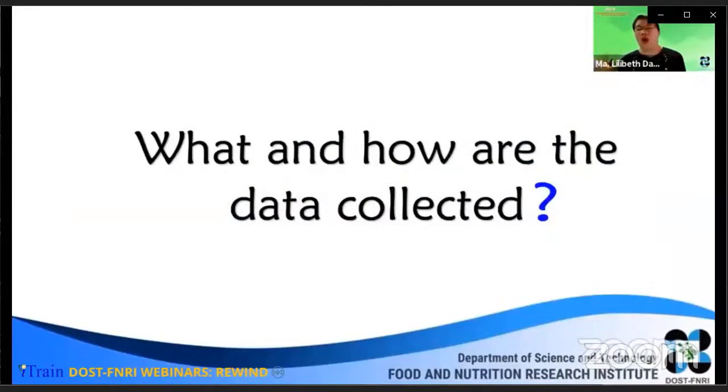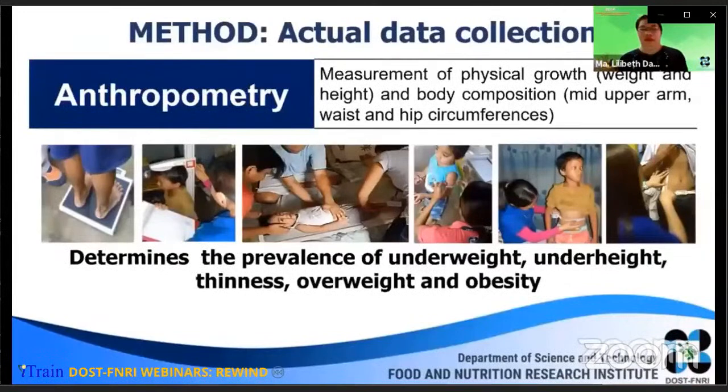So what and how are the data collected? So for the ENNS, ito yung full ENNS na lahat ng mga components, no? So for the anthropometry, it's a measure of the physical growth and body composition. That's for the mid-upper arm, waist, and hip circumferences. So we collected this to determine the prevalence of underweight, underheight, thinness, and overweight and obesity. So this was presented last year, the results.